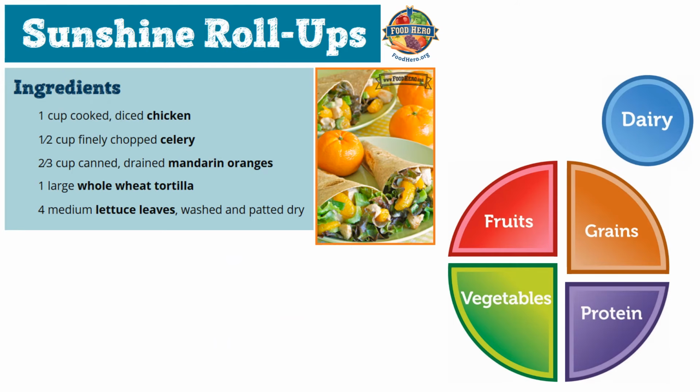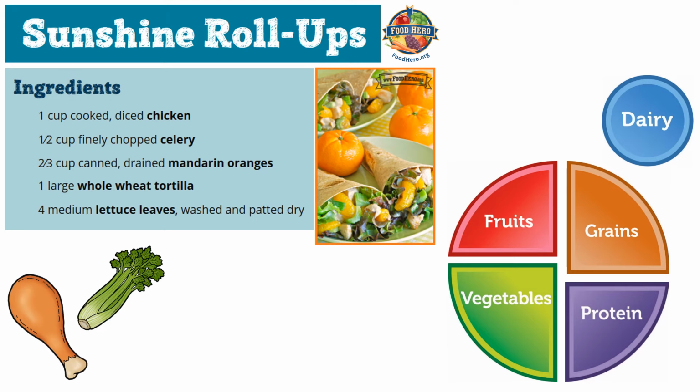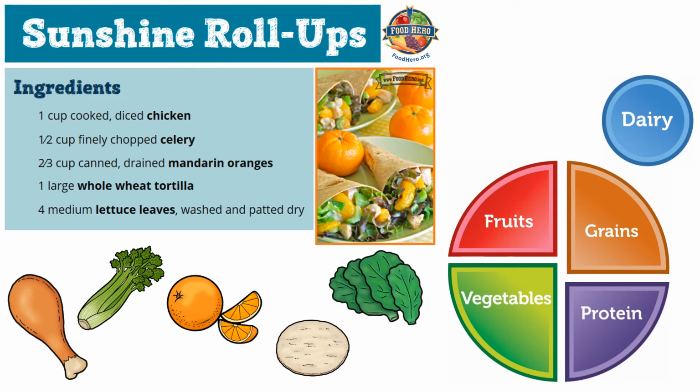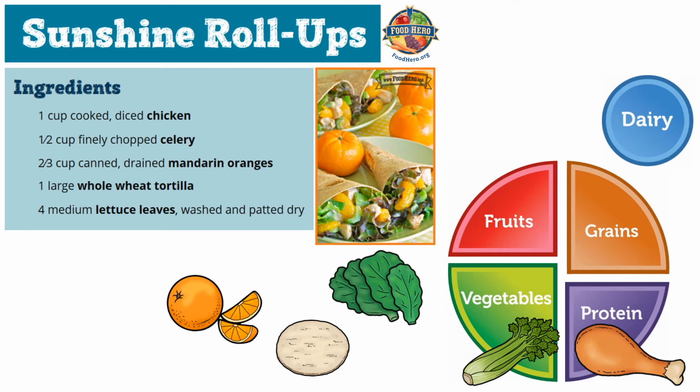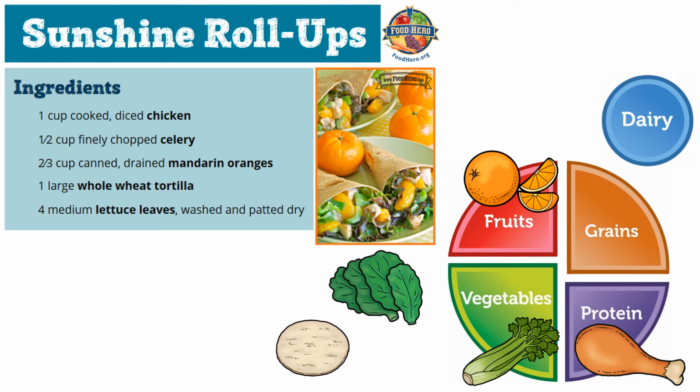One of my favorite Food Hero recipes to make for lunch are the sunshine roll-ups. Let's take a look at the main ingredients and see how many food groups we have. Chicken, celery, mandarin oranges, whole wheat tortilla, and lettuce leaves. Now, let's put each food where it belongs on the MyPlate. Chicken. Great, a protein food. Celery. Goes in the vegetable group. Oranges are a fruit. Whole wheat tortilla. A grain. Nicely done. And lettuce.